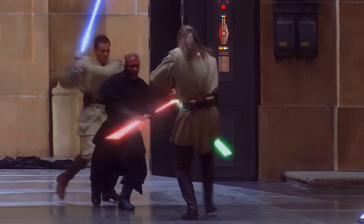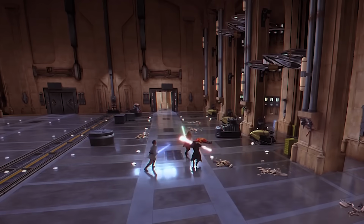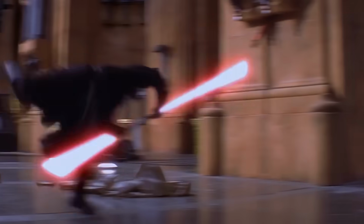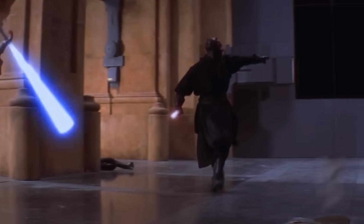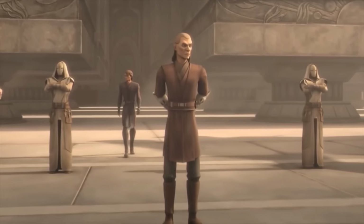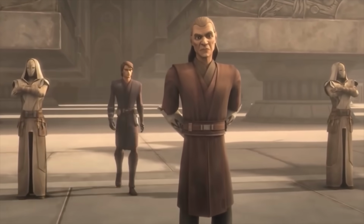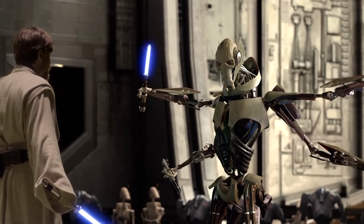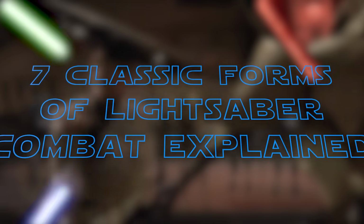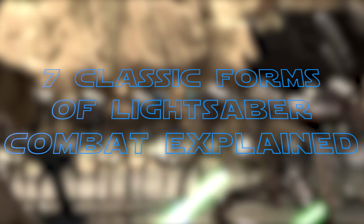It's important to note that while Jedi often focused on one form, they would occasionally incorporate the odd move from another. Some of the most powerful Jedi and Sith even mastered the use of all 7, such as Yoda, Palpatine, and Mace Windu, as well as others like Temple Battlemaster Sindrellic. The cyborg General Grievous also was taught all 7 of the forms. With that in mind, this is the 7 forms of lightsaber combat explained.